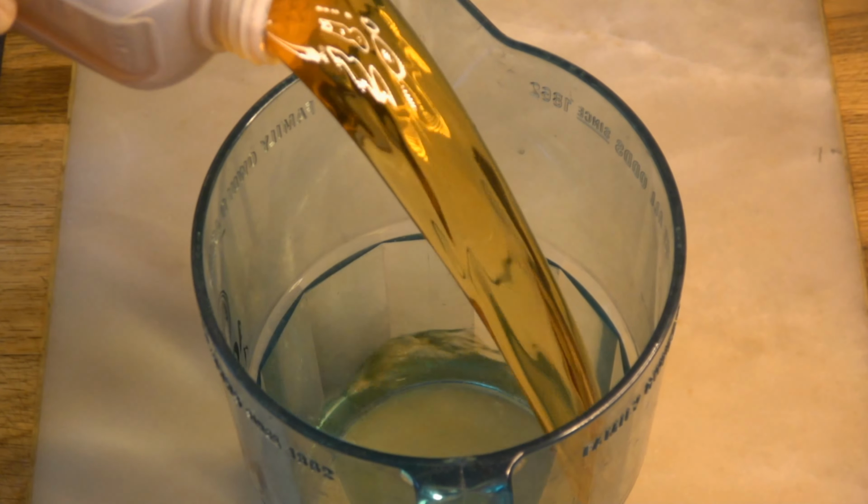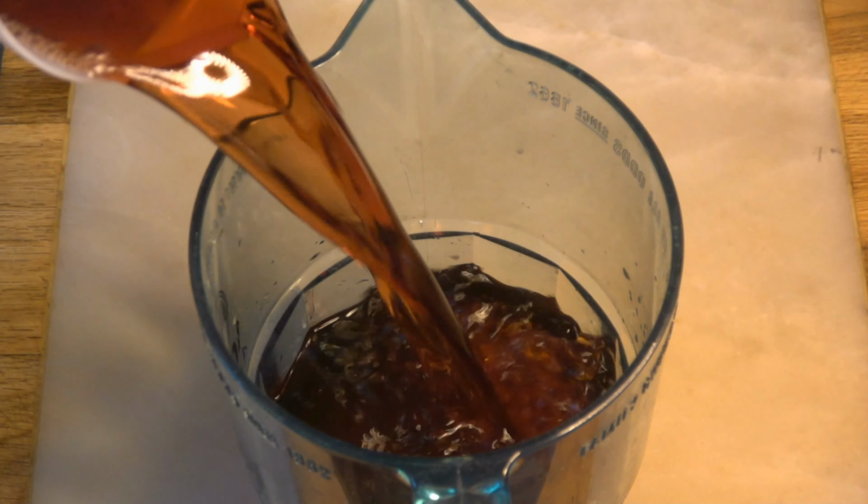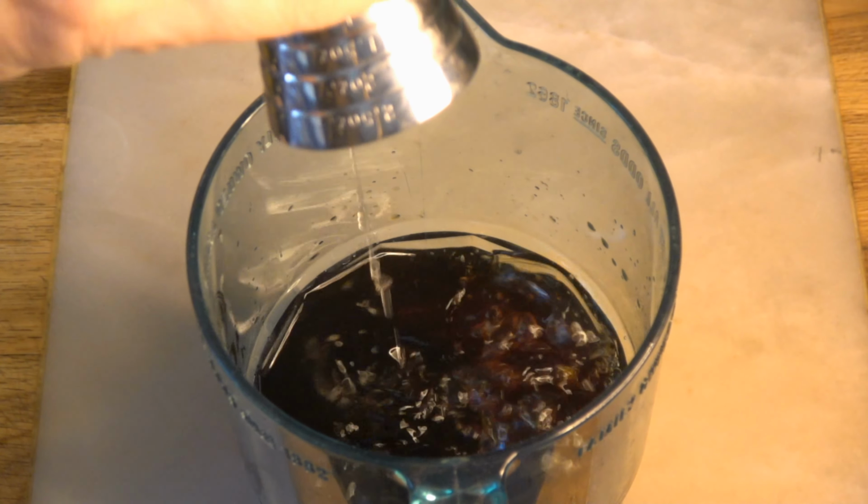So a single serve, you do 2 ounces of rye whiskey, 3/4 of an ounce of Dubonnet, 1/4 of an ounce of Fernet Branca, 1/4 of an ounce of elderflower. For my purposes, to make a barrel's worth, I did 720 mils of rye, 270 mils of Dubonnet, 90 mils of Fernet, and 90 mils of elderflower liqueur.